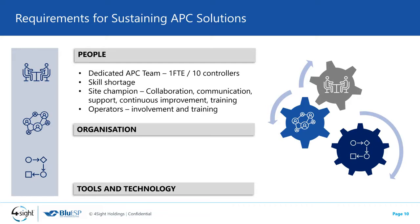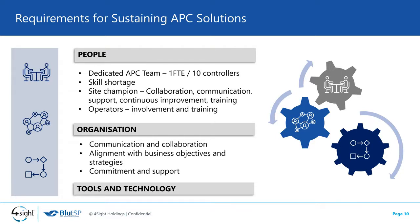So this involves constant communication between the site champion and the operators about changes to the system, as well as continuous training of the operators. Once again, it all comes down to communication and building relationships. Then the importance of communication and collaboration extends into the organization as well.